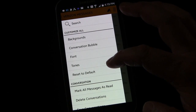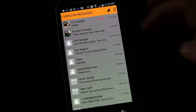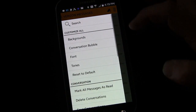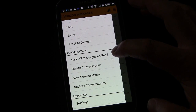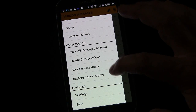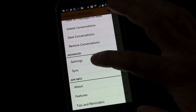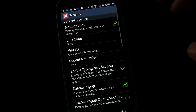And tones, obviously that's just to pick your notification tone when you get a message. Mark all messages as read. So if you just want to mark them all as read, you can do that really quick. You can delete conversations. You can save and restore conversations. And now let's go to advanced settings.